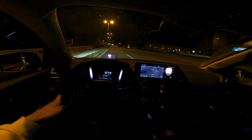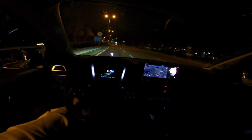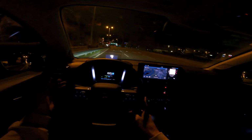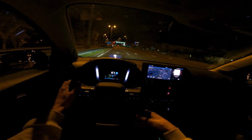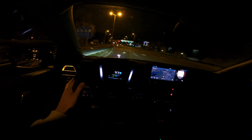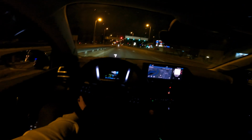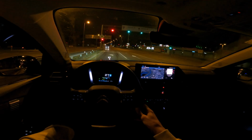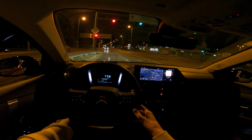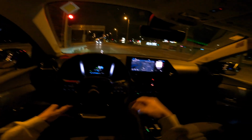Okay, we shall go to the part where there's no street lights. I'm not sure why the heads-up display is increasing the brightness and then decreasing it. I've tried to increase it a bit so you guys could see it better on the camera, but let me just decrease it a little bit, because it feels like it's increasing and decreasing, which is odd. It makes no sense.